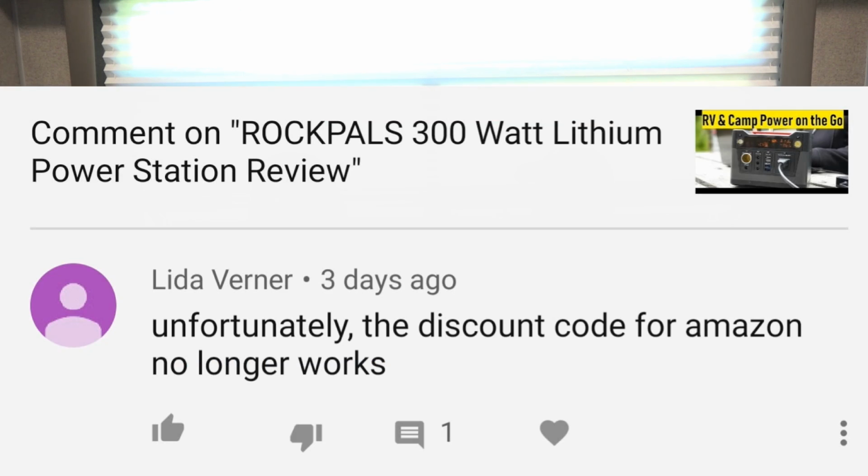Rockpal 300 watt lithium power station review. The discount code on Amazon no longer works. I meant to tell you guys that they lowered the price across the board from their initial offering. That initial price point that they had on the Rockpals, they've now lowered it to include that code for everybody, the price reduction that was used with the code. So there's no other $20 off or whatever by using that code. Everybody gets the same price.